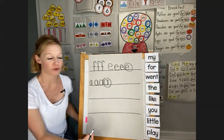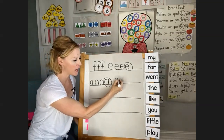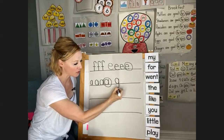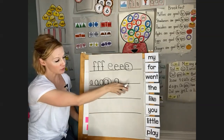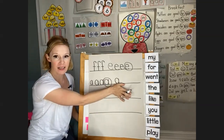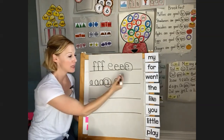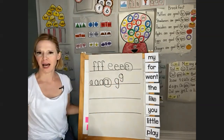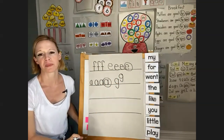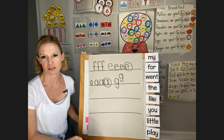Okay, let's try the G, because the G is just like the A, except you're coming down and making a hook. Watch. Start at 2 o'clock, touch the bottom line, straight line down, make a hook. See that? Not making anything different. It looks just like an A, except we make the hook. But that's so important to touch the bottom line, because sometimes you guys make them like this, and they're like flying. Okay, you try it.